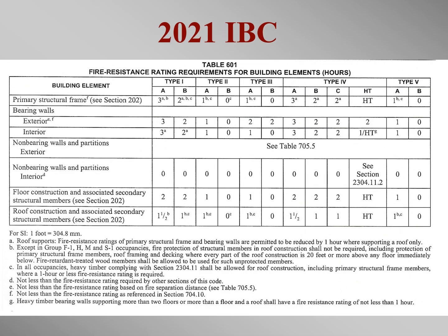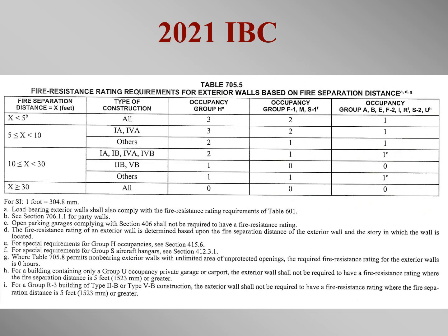This is Table 601. As you can see, for the primary structural frame, almost all types require a fire rating of the frame itself, and then bearing exterior walls require fire ratings in virtually all assemblies. For non-bearing walls and partitions, the code has Table 705.5, which lists the fire resistance rating requirements for exterior walls based on fire separation distance from adjacent buildings.